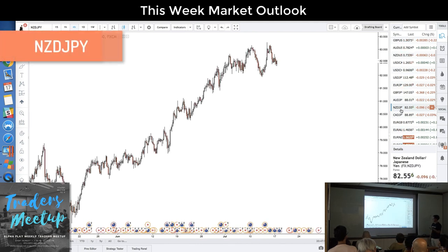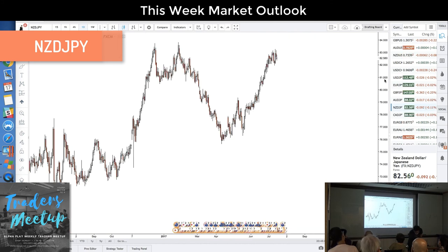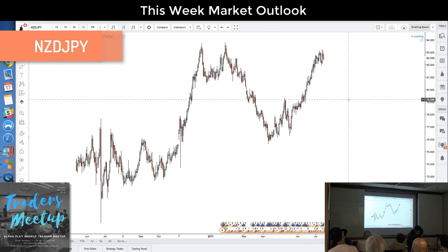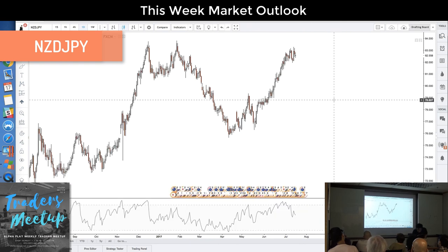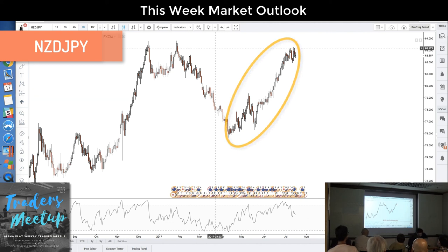Kiwi yen is something that you might consider looking at for this week. If I show you on daily, this is an impulse up. But if I zoom into H4, you can see that this portion here is lacking momentum to go higher. So this is daily, an impulse. I go to H4 now.